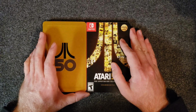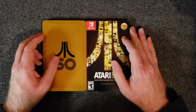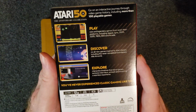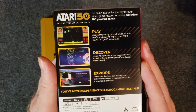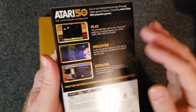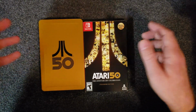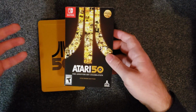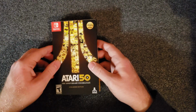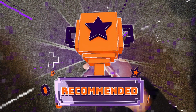I think they fixed it, but the first run had that problem, and then I just dealt with it that way. I haven't played it, but this has got a bunch of Atari games on it. They have some new games on there, old games. So I've heard nothing but good things about this. It's a nice compilation once again for nostalgic games or experiencing old games for the first time. So I would have no reason to not recommend getting this collection.